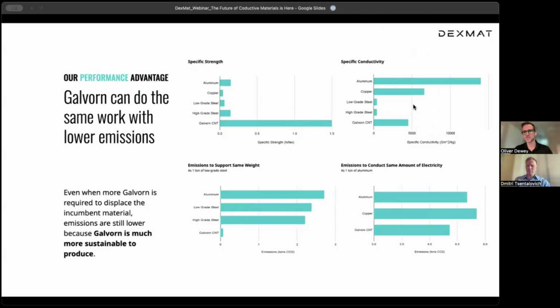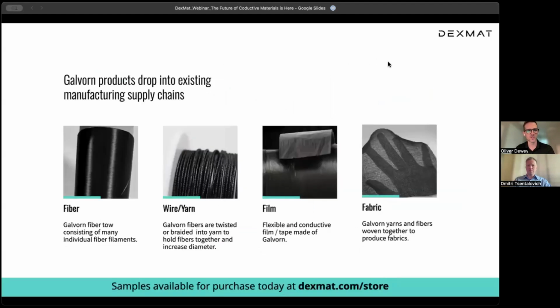And then in terms of specific conductivity, even though we're in the middle of the pack, not quite at copper, not quite at aluminum, our emissions are still outperforming everything else. And I want to put a point on something here: when we look at these calculations, we're extremely conservative. We're actually using lower strength and conductivity numbers than our material is capable of. We don't want to oversell our environmental impact, and we understand that in certain applications things need to be composited or used with other materials. So we put a conservative number on these slides. So Dmitri, I think I'm kicking it over to you.